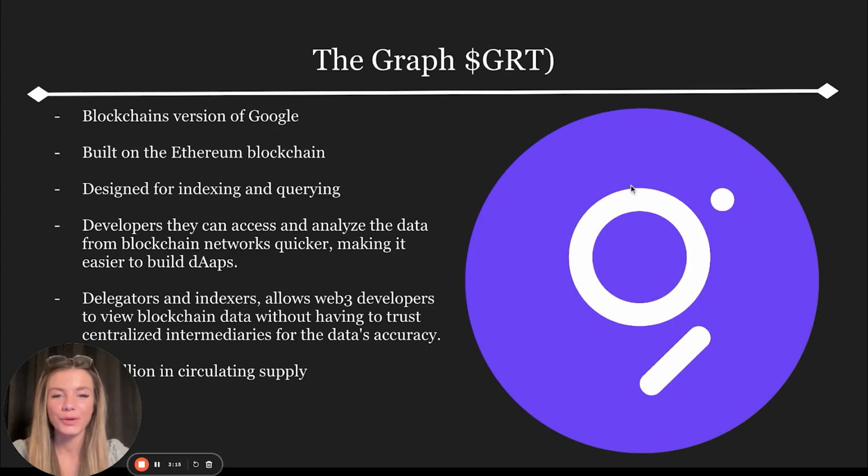So through its web of delegators and indexers, it allows the Web3 developers to view blockchain data without having to trust centralized intermediaries for the data's accuracy. And as the demand for decentralized applications and blockchain-based solutions continues to grow, the Graph protocol is positioned to, I think, play a super important role in the future of the decentralized internet.